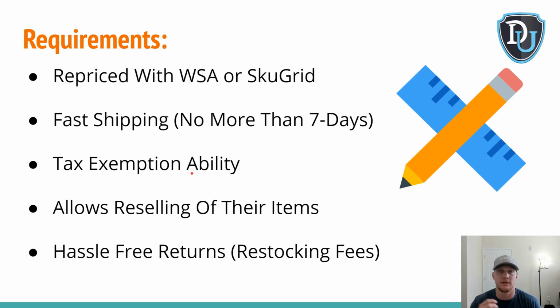And also, last but not least, for the requirements, I really do look for hassle-free returns. I don't really care if there is a restocking fee or not. Sometimes there is, and you don't have to worry about it as much on Amazon because Amazon does actually allow you to not give them all of their money back or hold a restocking fee or whatever. Makes it a lot easier than eBay does. eBay is very strict on it. It's kind of a pain.